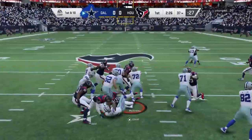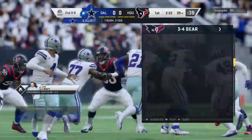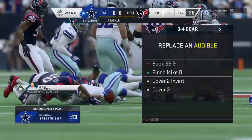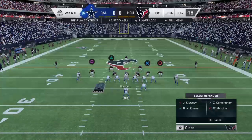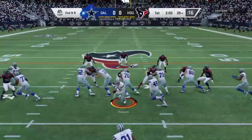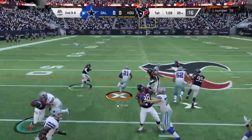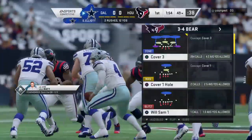Now the first carry for Ezekiel Elliott. And this winds up a pickup of 2, maybe 2.5 to about the 39. Benardrick McKinney there to make the stop. The last run good for 2. Here's 2nd and 8. The give is to Elliott. And they bring him to the ground just shy of midfield.